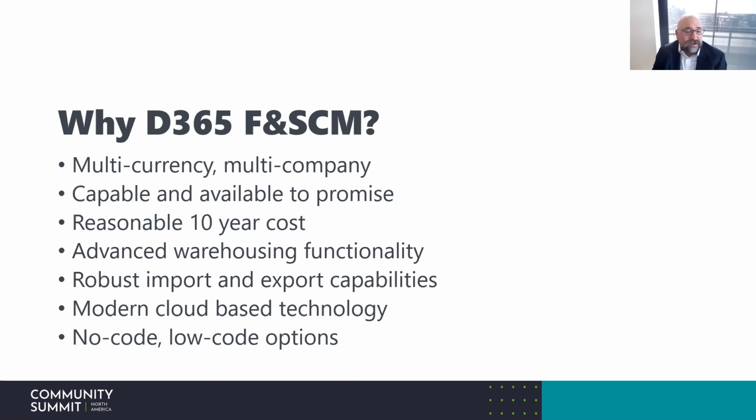Part of what played into our decision was also the no-code, low-code options. The more that we can extend capabilities to our business users, the better off we are. We have a fairly small IT department, and we want to let the people that are close to the business process be more involved in developing the solutions they need to run the business.